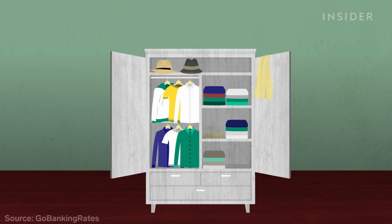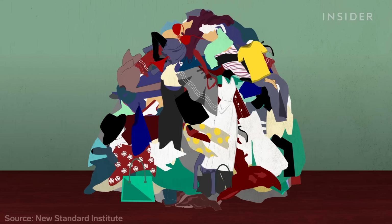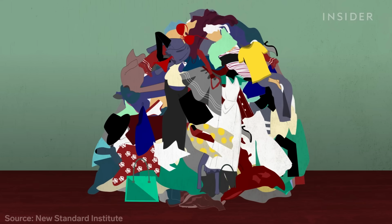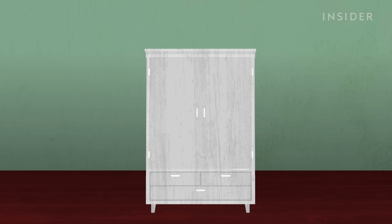But Swedes aren't the biggest contributors to textile waste. The average American spends over $1,800 a year on new clothes and throws away 200 t-shirts worth of textiles every year. People didn't always treat clothing as disposable.